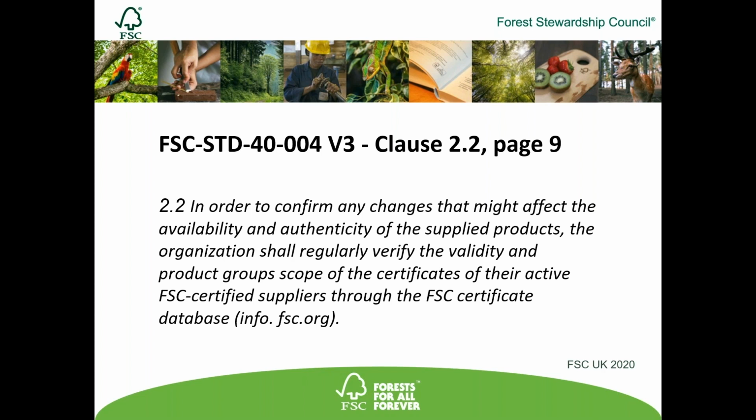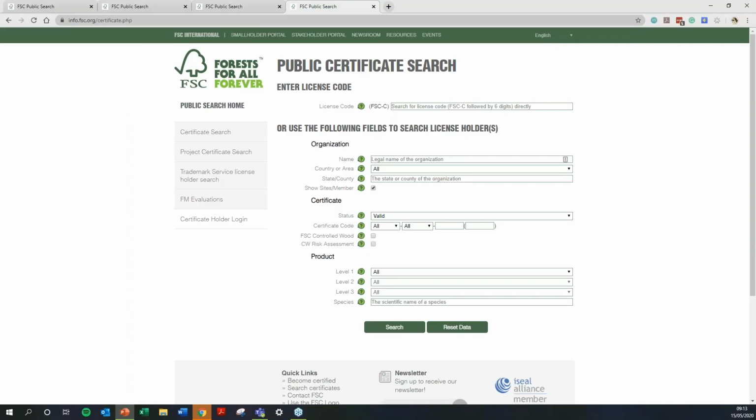So let's take a look at how to use the FSC database. You'll see on the left-hand side here, we've got 5 menu options. Now we're going to be focusing primarily on the certificate search menu, as well as the certificate holder login, which will lead us on to the certificate status watch. So you'll see these green question marks next to each field. If you hover over these, it will bring up tips on the kind of information that you can put into the box.